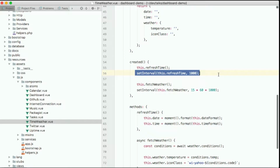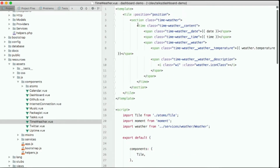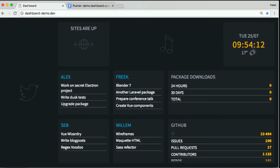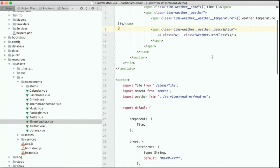We are going to do that every second. That refresh time method, that is just going to get the date and the time, and we use moment here, which is a popular JavaScript framework to format dates, and we are going to put this in the date and time state of this component. And just by updating that variable, this piece of HTML will re-render and our dashboard works. That's in a nutshell how you can accomplish things with Vue.js.